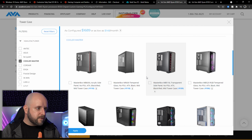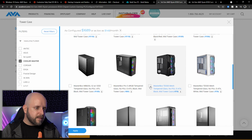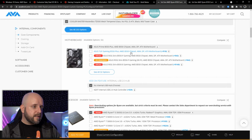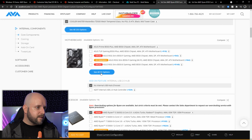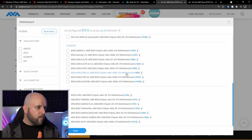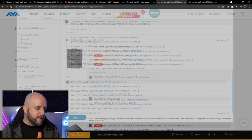So you go to Cooler Master and bam, there it is right there, Masterbox TD500 mesh. And it's actually $78 less than whatever case they had suggested before. Now it has probably the cheapest motherboard for the B550 that they have. We'll go to the options and pick one, I believe a B550A Pro. MSI B550A Pro, so we'll pick that.